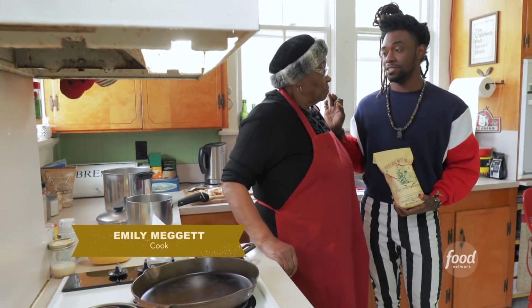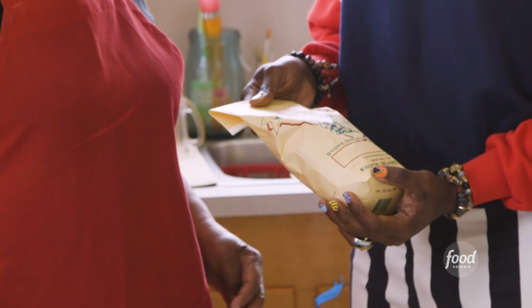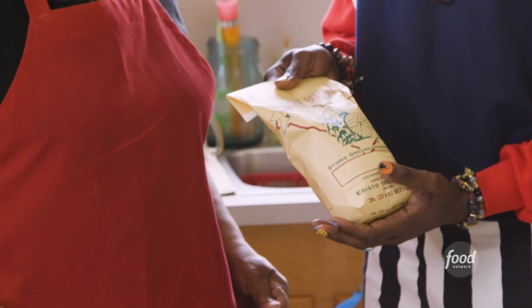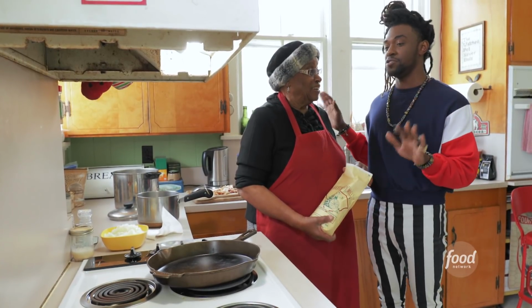Greg has told me a lot of good things about your shrimp and grits. Very good. So I brought you over some of his Geechie Boy Mill stone ground grits. Now what you want me to do? You want me to cook you some? I was hoping you would cook me some, and I'm down to help you. So you just put me to work.